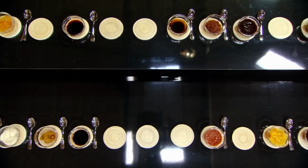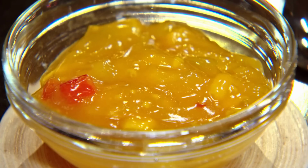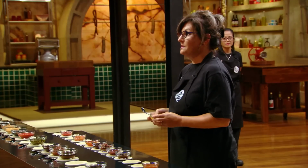There's 9 of us left at this point. You know, I'm pretty confident there's still a lot of things on that table that I know. I get to the table, I look down and I see this yellow dish with the corn in it. I pick it up and I think, Sweet mustard pickle.